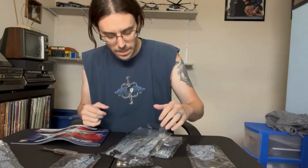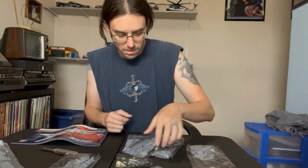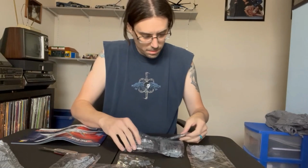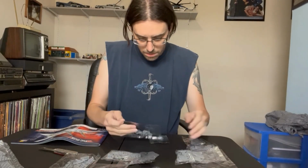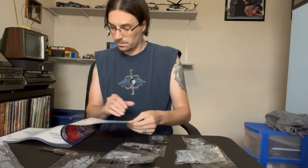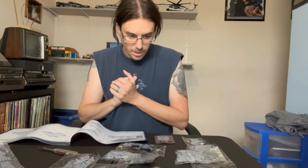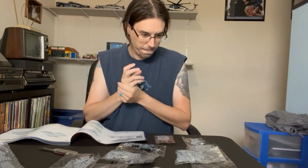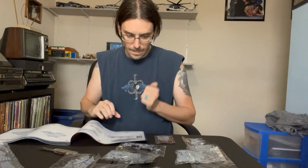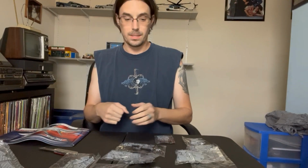Okay, so they have them broken down into shapes, it looks like. But still, either way, we're going to have to dump all these out. Yep. So we're going to have to go get a bucket to put these in. We'll be back.